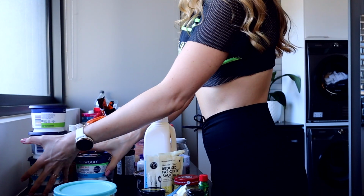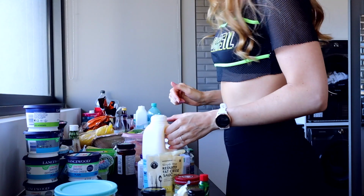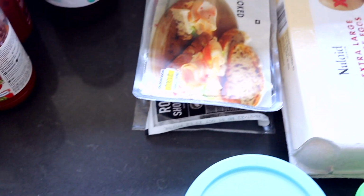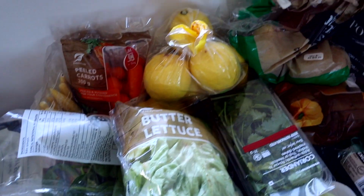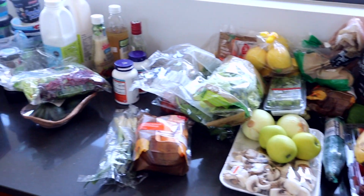Now we are ready to categorize our foods. Your categories may be a bit different to mine based on what you generally eat, but mine were proteins, dairies and cheeses, deli meat, condiments and sauces, and then my fresh produce like my fruits, veggies, and salads. I also then had a few random items I wasn't sure about, so I just kept those on the side.